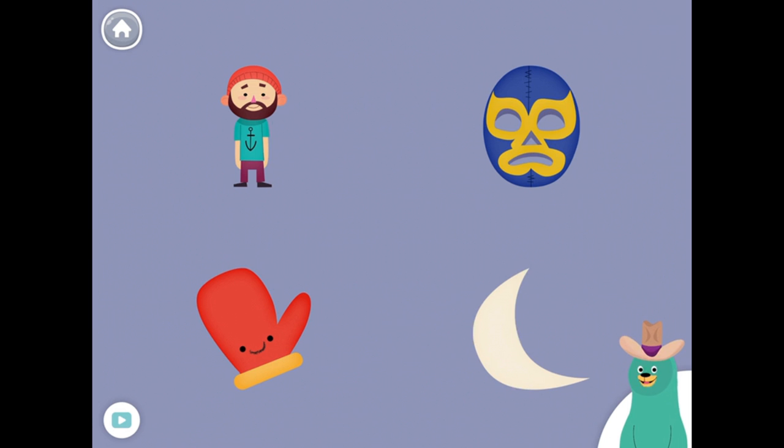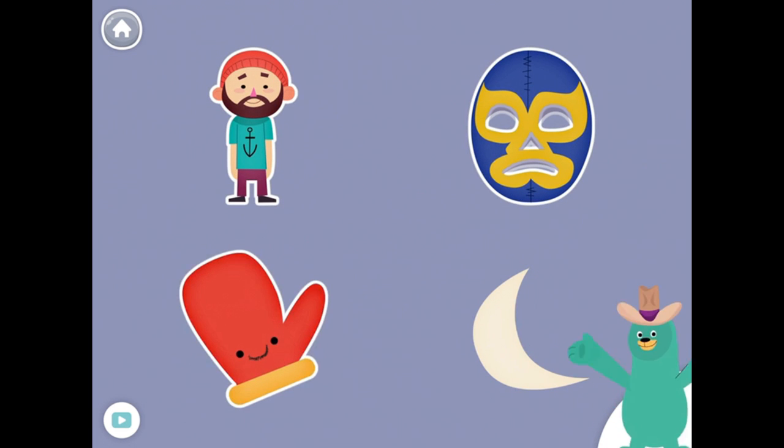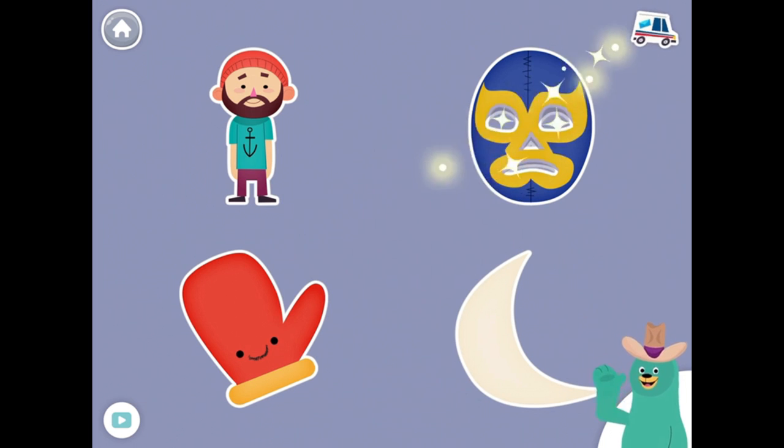All of these things start with the m sound. Tap them all and listen to the m sound at the beginning. Man. Mask. Mitten. Moon. Great job!